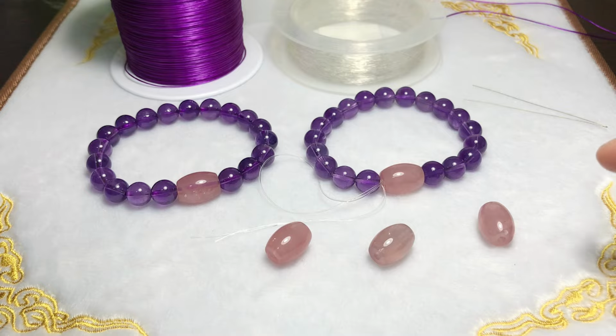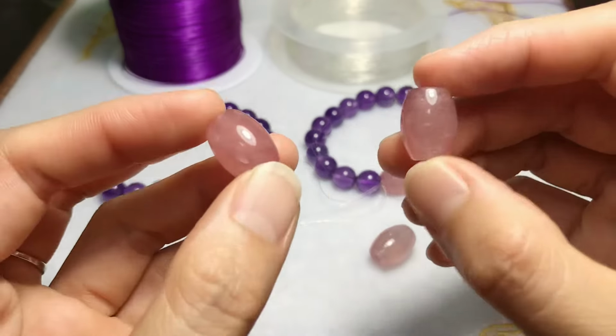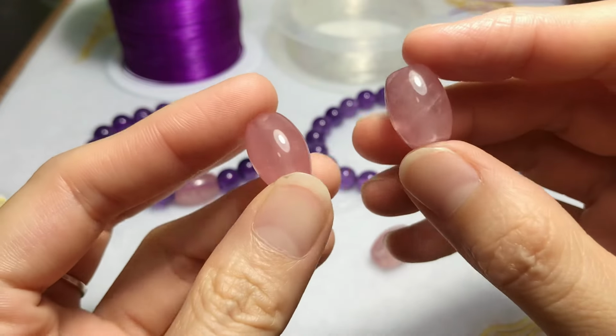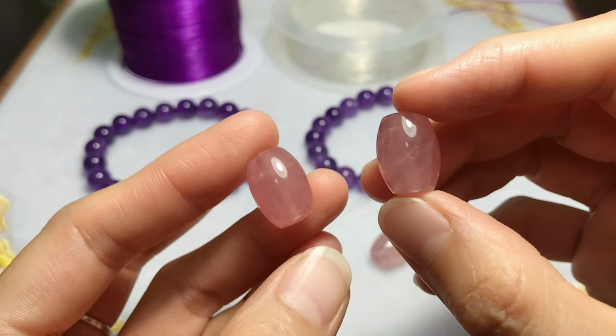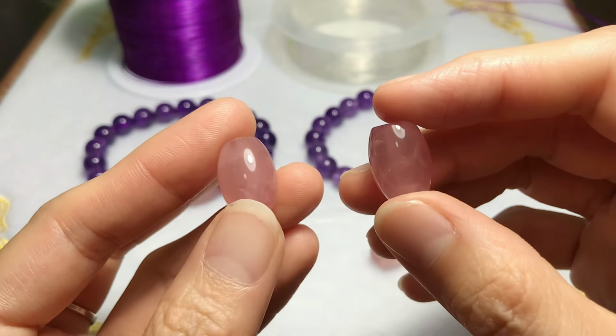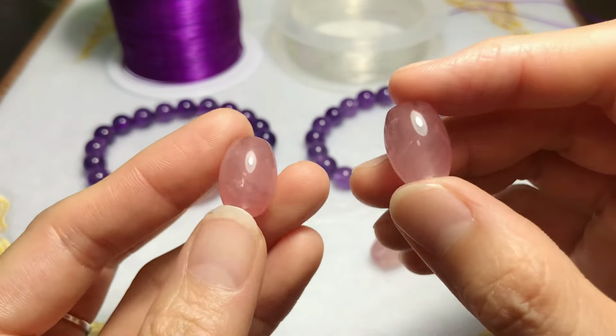Today I want to show you this beautiful rose quartz barrel bead from Madagascar. Very nice pink and good clarity. Each size will be slightly different because it's a handcrafted product.